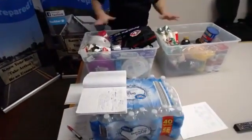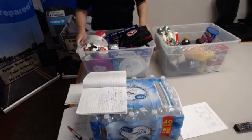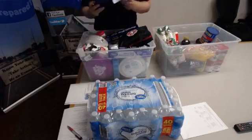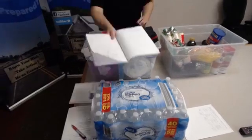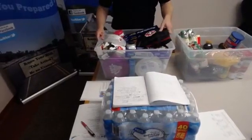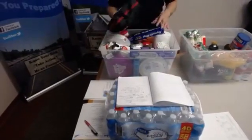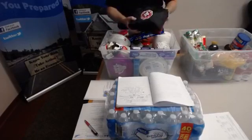This is my kit. I just grabbed it from home. My wife did an excellent job doing this. The first thing she started with was a list of what we needed. So some of this was just to replace items we had from Florence last year and ran out of. Other things were things that we wanted to do differently this time around. This kit won't be all-encompassing. This is just to give you a general idea.